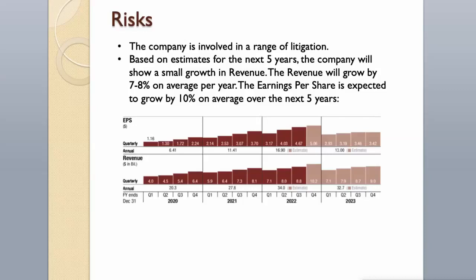Based on estimates for the next 5 years, the company will show a small growth in revenue. The revenue will grow by 7 to 8% on average per year. The earnings per share is expected to grow by 10% on average over the next 5 years.